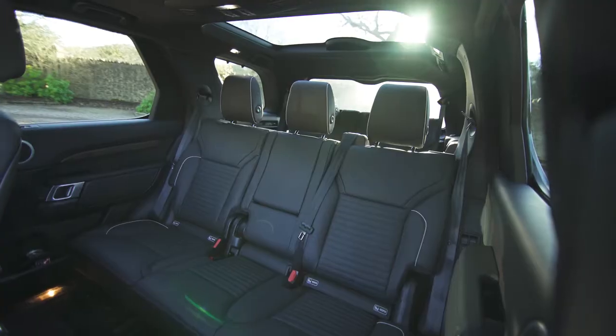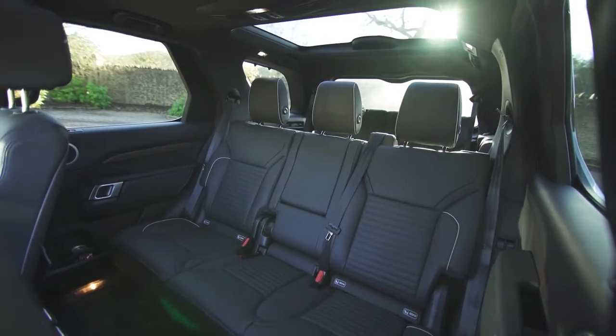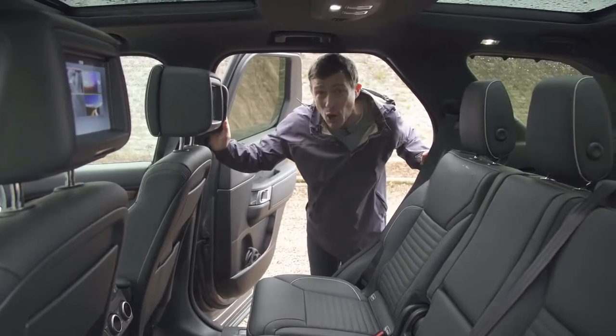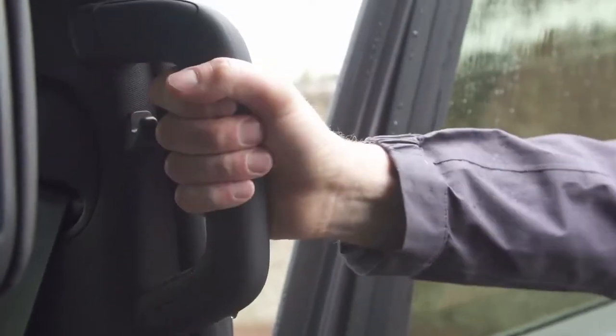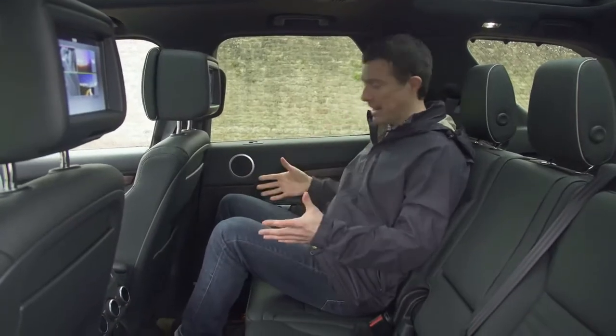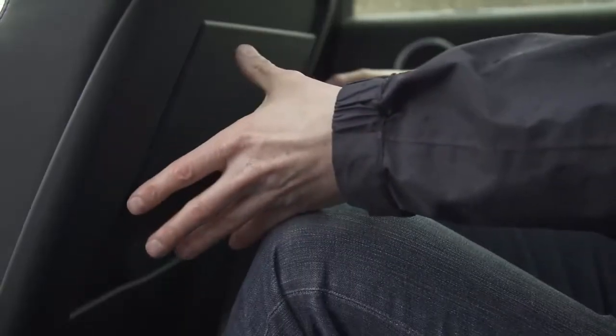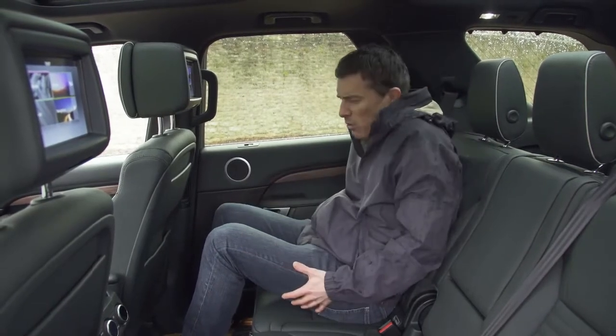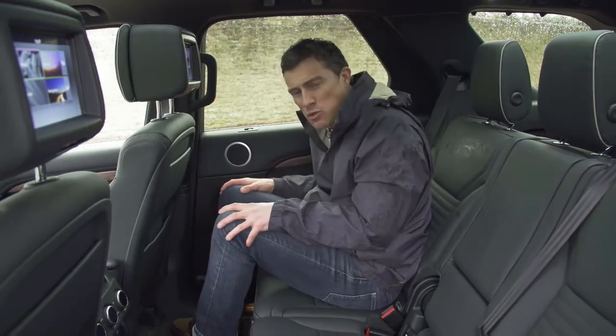Now, let's move on to the back, because this is where the Discovery really shines. One thing about the Discovery is that you do have to step up to get into it, but for elderly people, there's a grab handle to help them out. Here in the back, as you can see, there is plenty of room. We've got loads of knee room, lots of headroom. Perhaps my only complaint is the fact that you do seem to sit quite low. So the angle between your knees and your bottom, well, it's almost like you're squatting.